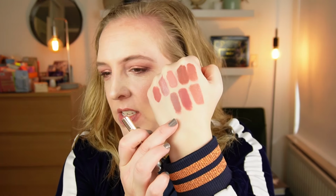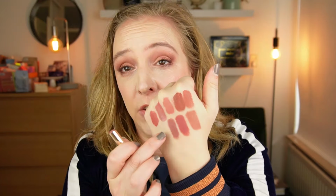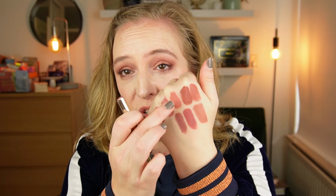So if you're super cool toned, this is going to be the one, because it just has a little bit more of a cooler undertone, do you see that? Even compared to everything else I've got going on here. I mean, compared to the Pat McGrath, this now just looks like a straight up terracotta next to something as cool toned as this. So the drugstore can definitely do some really good cool toned options. Don't ignore it, because the drugstore can definitely deliver.